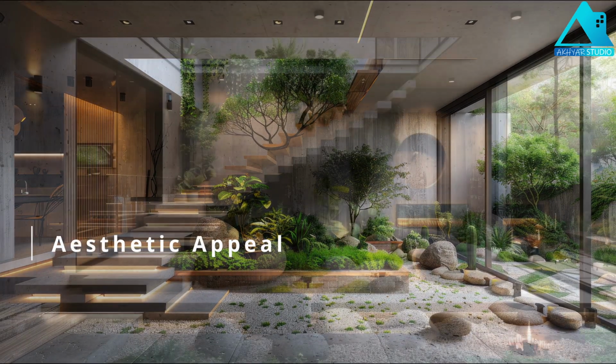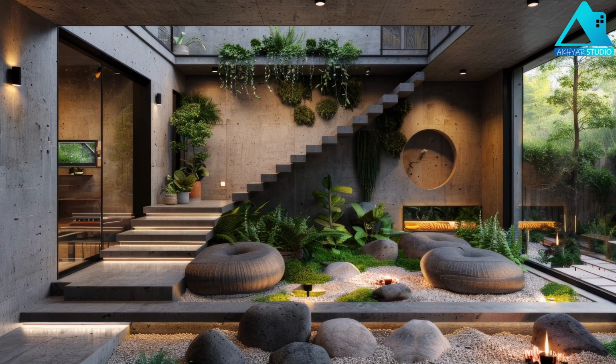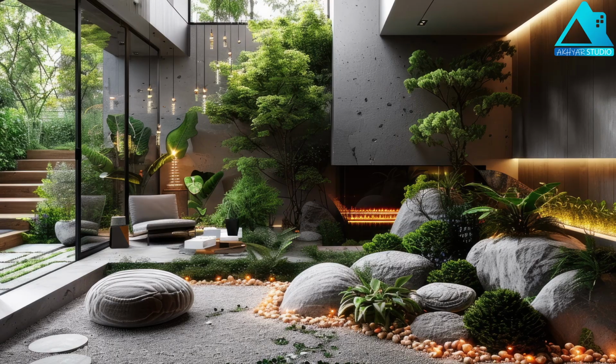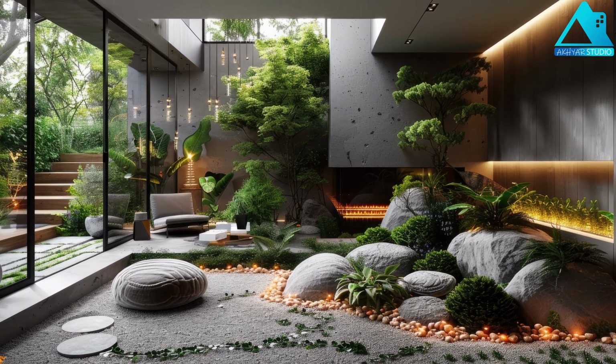Aesthetic appeal. Another benefit of tiny indoor gardens is that they can serve as a focal point or accent piece, adding visual interest and a sense of tranquility to your space.